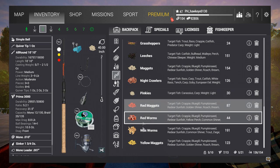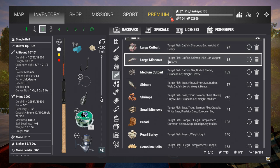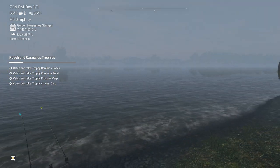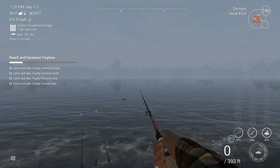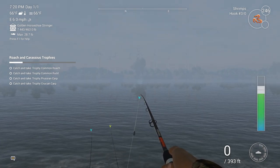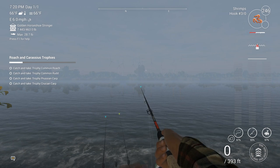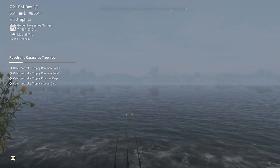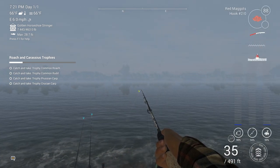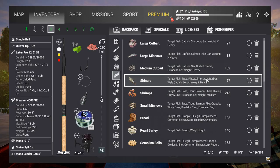I think, however, it's time to start fishing for the bigger guys. Let's see here. I am going to go ahead and put shrimp on this one. I think I'm going to throw it out that way, way out there. I haven't really been getting too many bites off those. I don't think I got any bites off those.